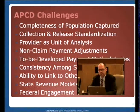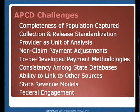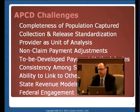We've talked about consistency among state databases. I think we're doing pretty well here, maybe 6 out of 10 stars in terms of trying to have general consistency, but we definitely have places for alignment, and that's where the standards come in. We've talked about the challenge for linkage, and really it's a huge opportunity. State revenue: many of these databases were created prior to the national meltdown that happened financially, and so states now need to be thinking about this from an expenditure perspective in different ways.